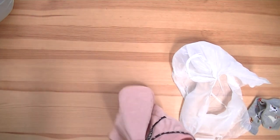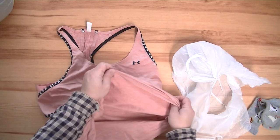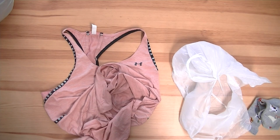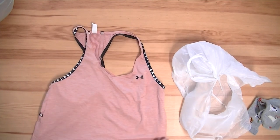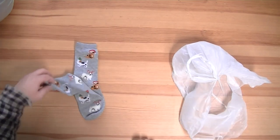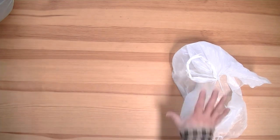What's this? This is Under Armour. Tank top. With, what the heck's on the table? Piece of crayon. We don't want that on the table because it'll make a mess on this lovely Under Armour tank top. Good. Oh, and we have a pair of Christmas socks. No Christmas socks. All right, we're done that bag.